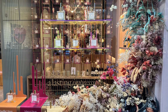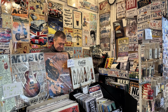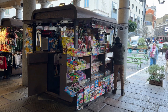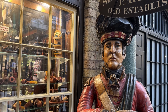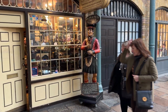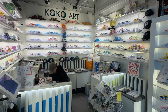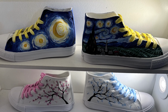Artisans display handcrafted jewelry, colorful prints, and quirky home decor items. Shops filled with vibrant antiques, delicate tea sets, vintage cameras, and even retro toys that seem to belong to another era. Artists rich in clever and original ideas transform ordinary items into miniature works of art.